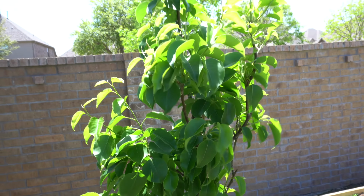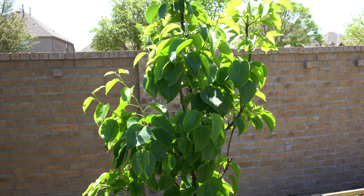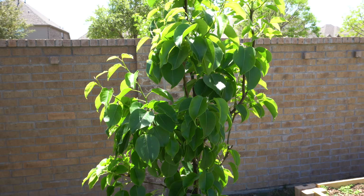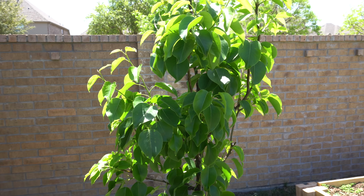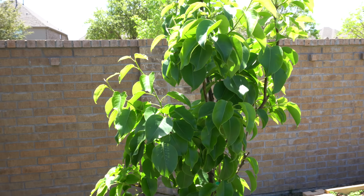So Asian pear trees, they can produce on their own. They're semi self-fertile, but if you have multiple varieties in the same area, it will help the pollination, and you will get a lot more fruits. So I'll show you another one.